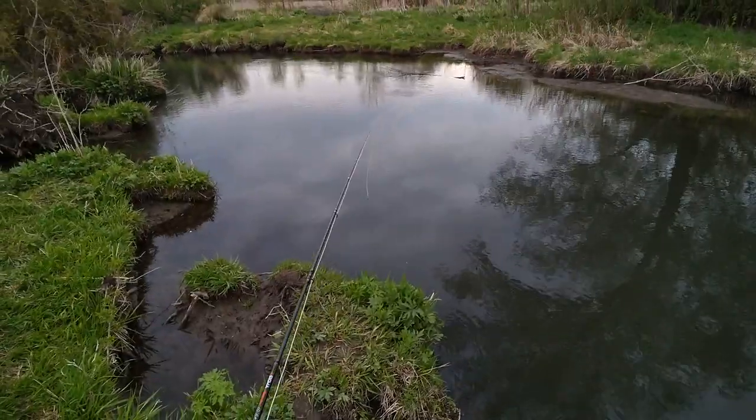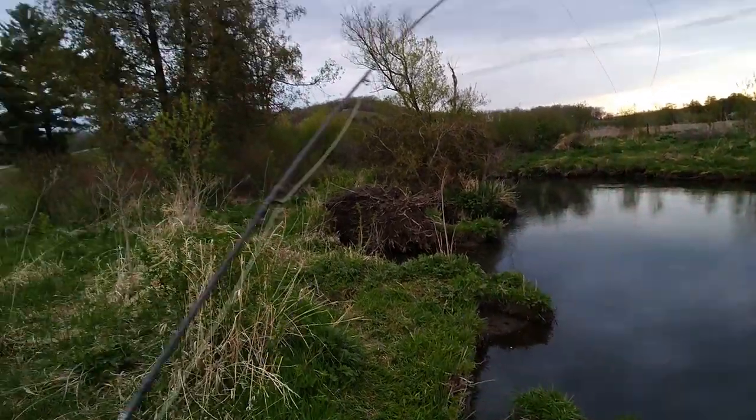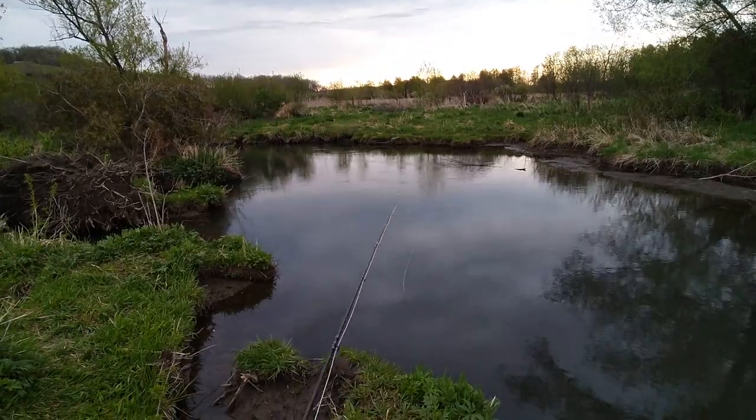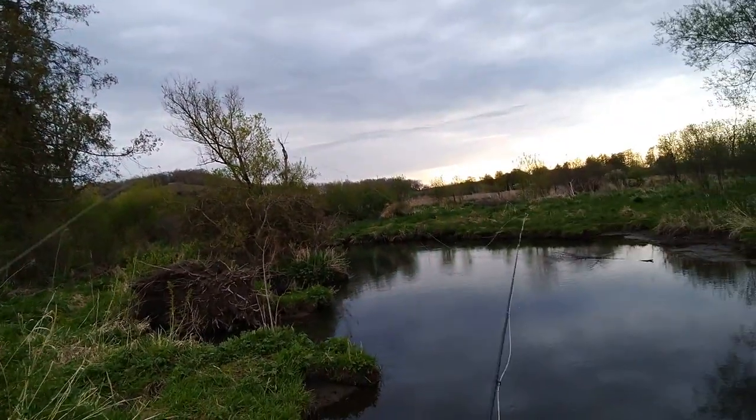Let's look at that little S lift again. Watch this. S, and throw it back. It takes a little bit of timing. Just let it pause, cast, throw it up.